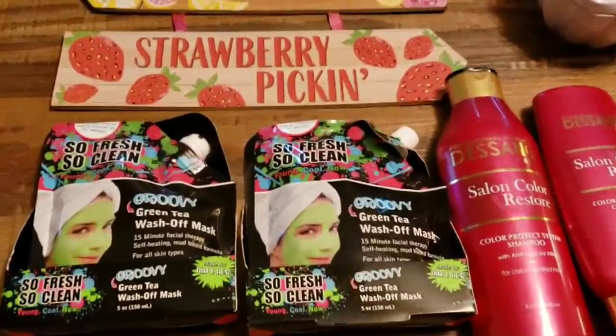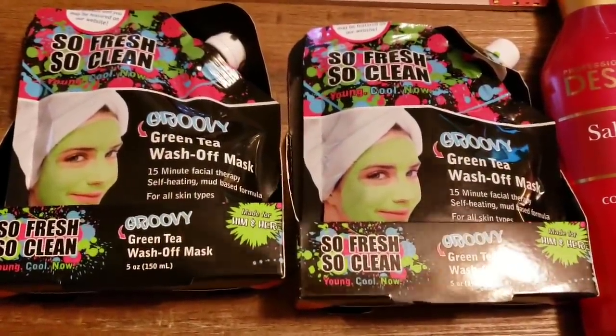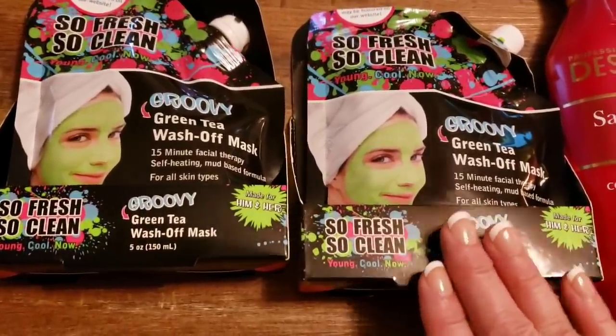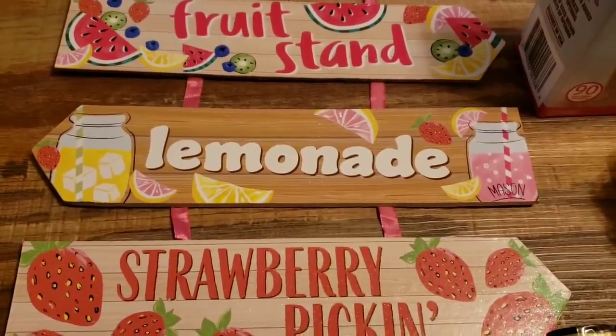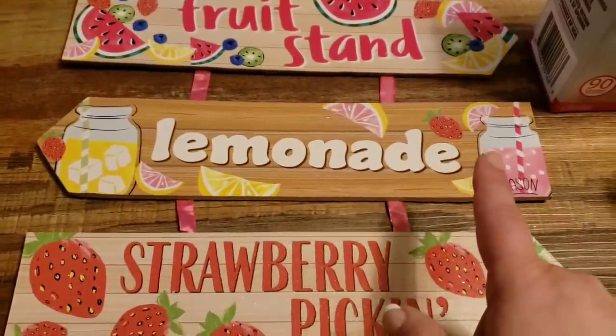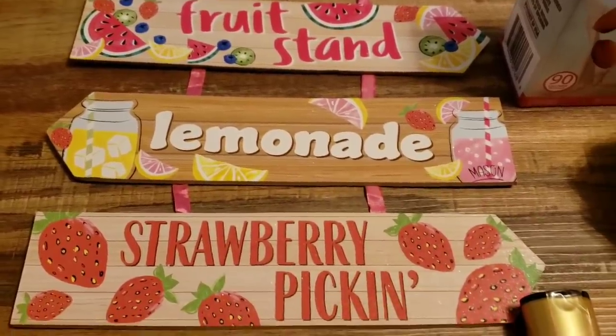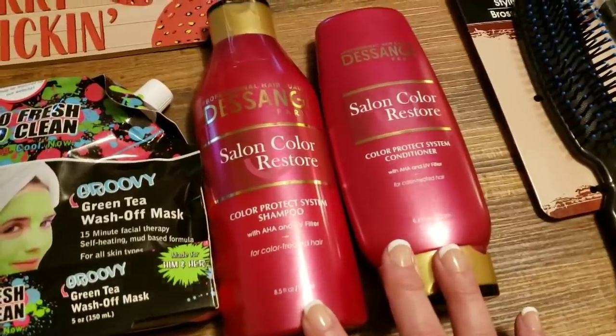So I ended up getting these face masks, which you're going to see me shop for in the store. These are very cool for my gift closet. I love this sign so much. And I have the glasses, you guys know if you've seen previous videos, with the lemonade. It's just so fun in the mason jars. You'll see me shop for these in the store as well.